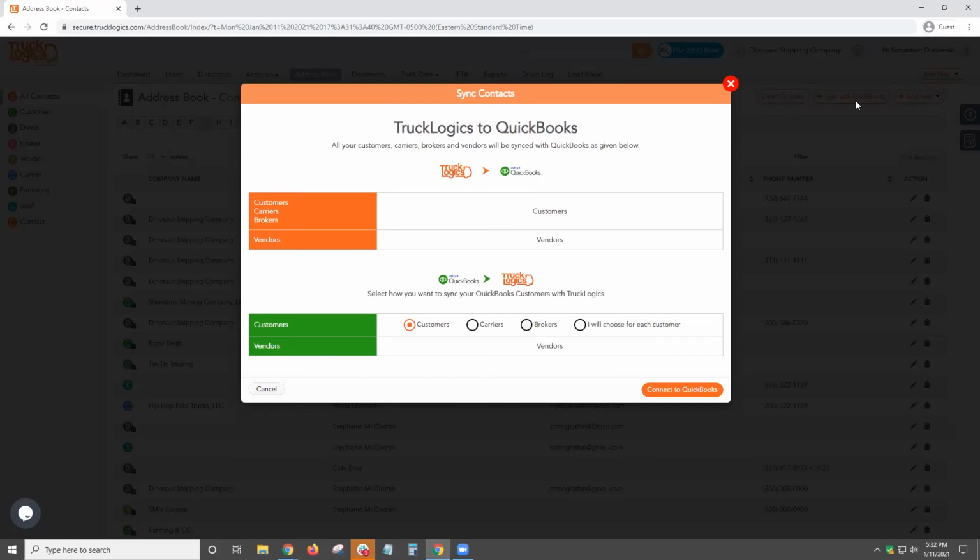What I always recommend is that you always choose for each if your customer list is small enough. But if you're confident, go ahead and just put all your customers to customers in the TruckLogics side. You can always move them around or call our support center for assistance, and we can help you get everybody where they need to go. Once you hit that Connect with QuickBooks button, it's going to ask you to type in your QuickBooks Online login credentials.